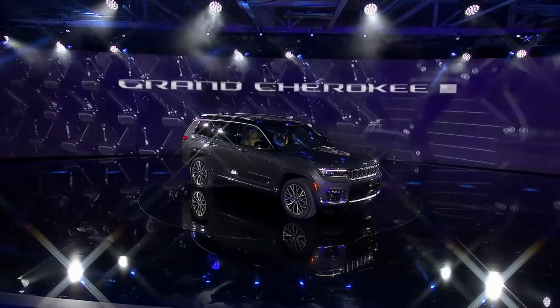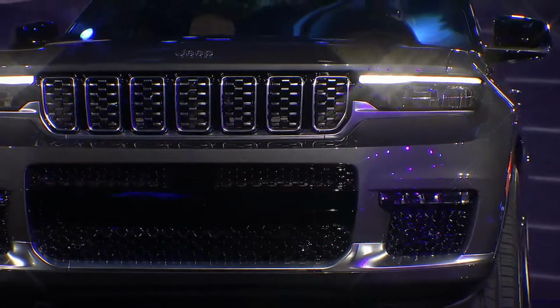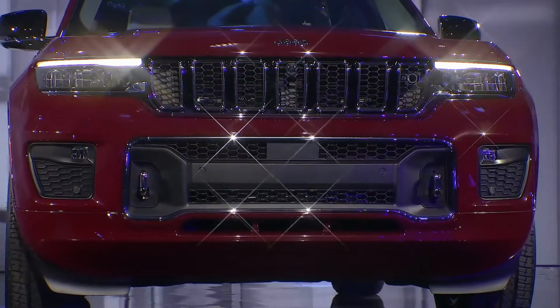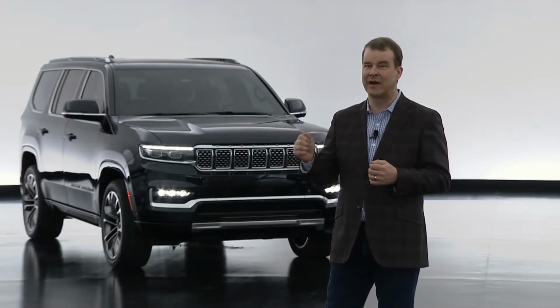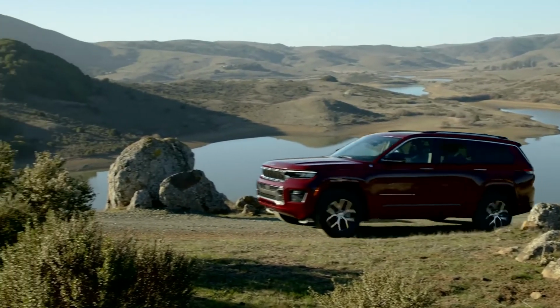And then most recently, we've introduced the all-new Jeep Grand Cherokee L, expanding into the three-row segment for the first time, which represents about 70% of the full-size SUV market. As you know, our current Grand Cherokee is a two-row, and it is still the most awarded SUV ever, and it's still the market leader. So you can imagine our excitement now to have a three-row as well.